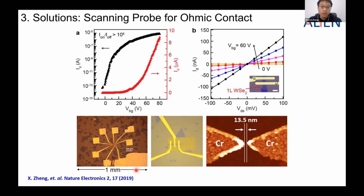Further on, we demonstrated the large-scale patterning capability of our lift-off process. You can see this is a whole bar structure. The scale size of these devices is like 1 millimeter scale. And another capability we demonstrated is the etching of the materials.